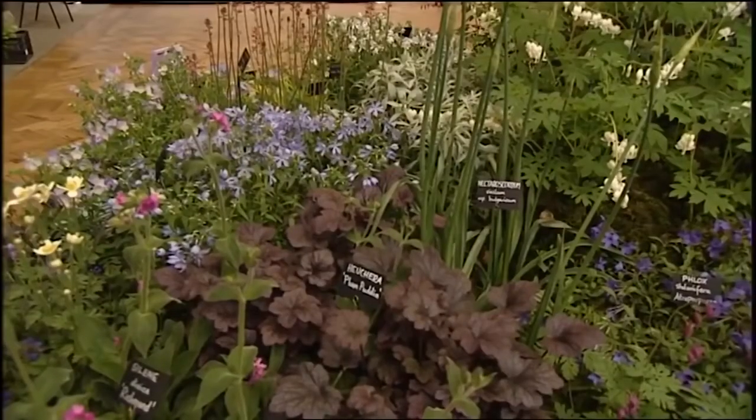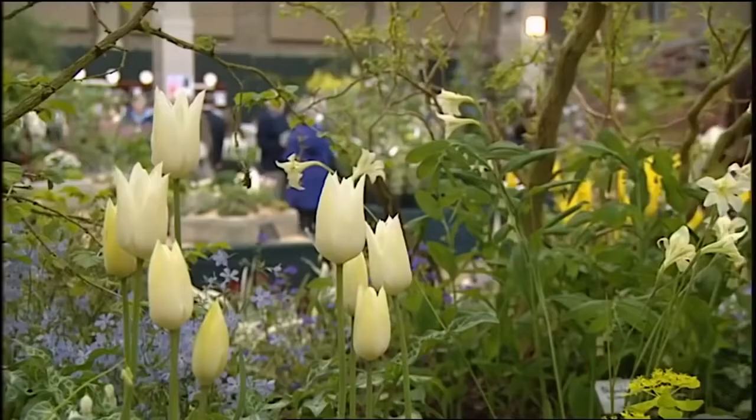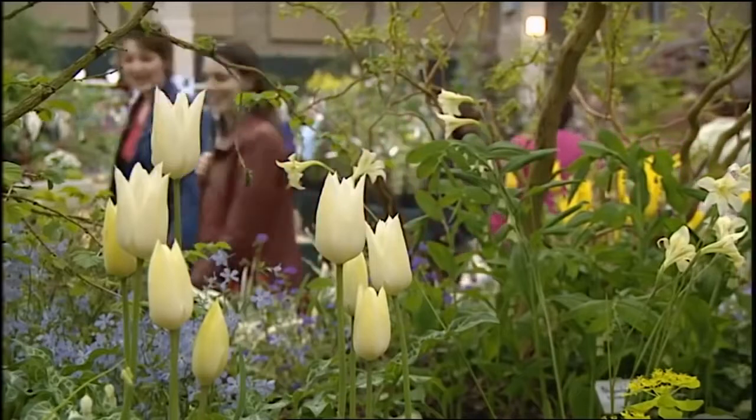We'll come back to these later, but there's plenty more to check out, including some bold structural plants.